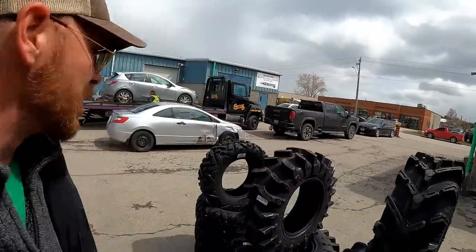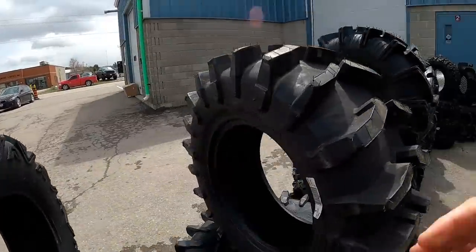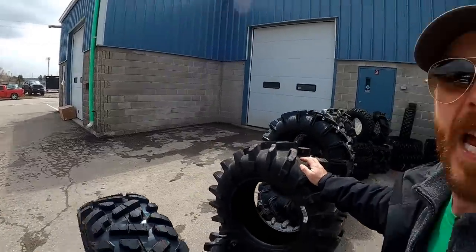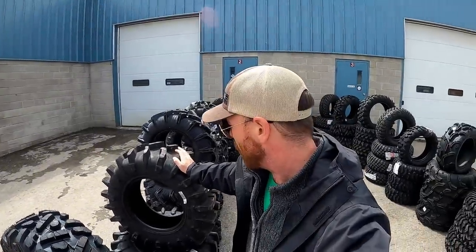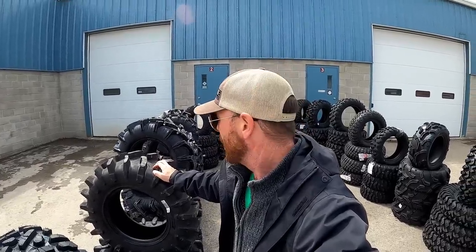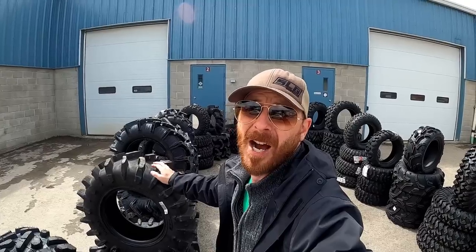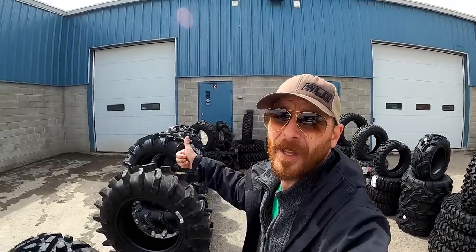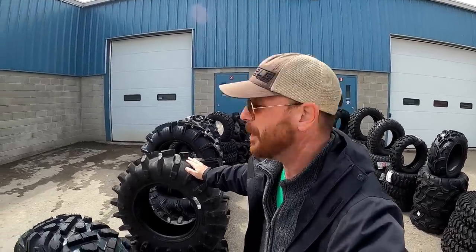She's hardly beat. So yeah, System 3 XM310s. My 31s came in at about 38 to 40 pounds, pretty much as advertised at a 40 pound tire. So these are very lightweight, very aggressive. They'll get through anything. They paw out of holes and stuck situations better than damn near any tire I've ever run. So they get high score for that. Fun factor, through the roof, but you are gonna pay a little bit more to enjoy it.